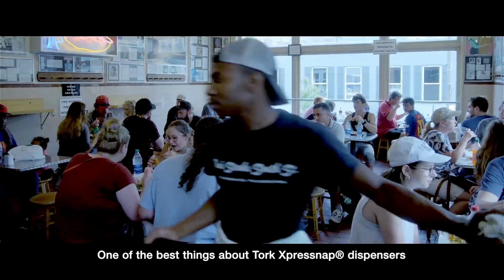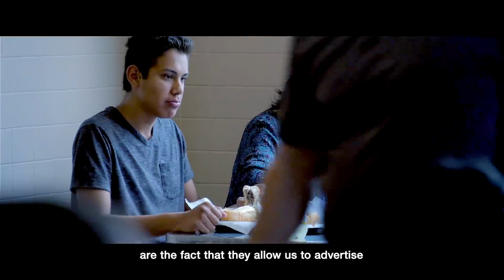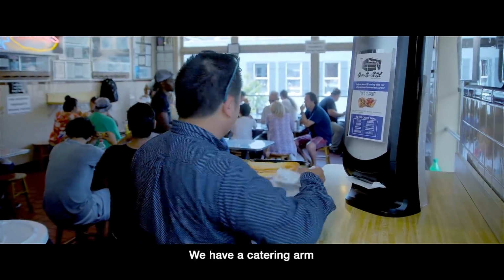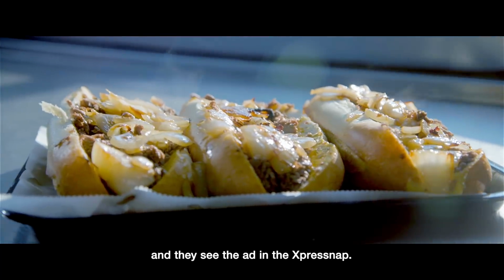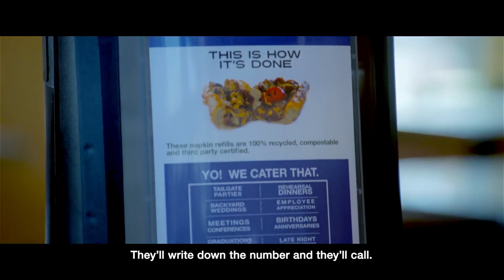One of the best things about Tork Xpressnap dispensers are the fact that they allow us to advertise to our customer as well as dispense napkins efficiently. We have a catering arm. Most of the calls that we get are from people that were here and they see the ad in the Xpressnap. They'll write down the number and they'll call.